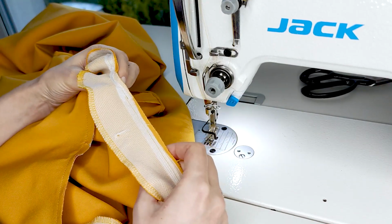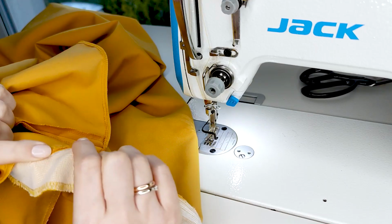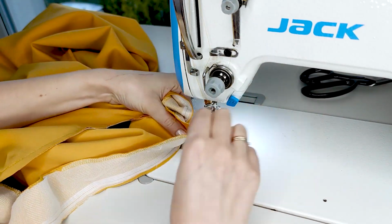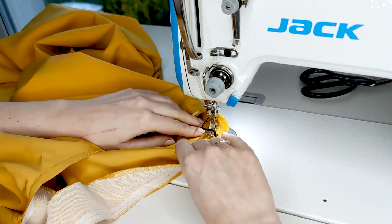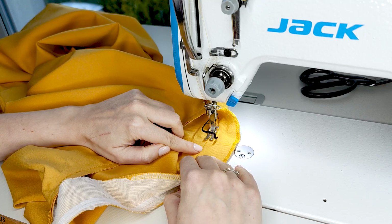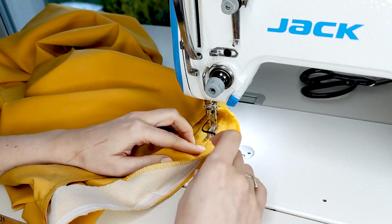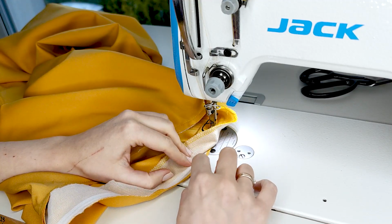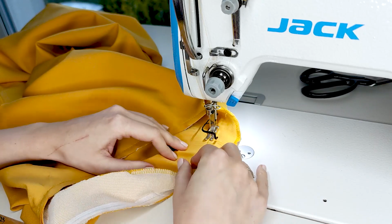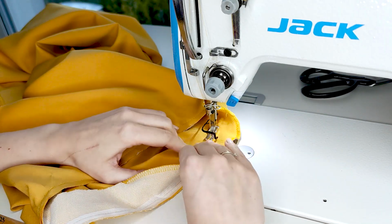So holding your neckline like this, I want you to fold this neckband. All the seam allowance is pushed to the side. I want you to put it under your foot, and we will make a seam 1 millimeter from this side, making sure that our entire seam allowance is on this side. And on this side we have no seam allowance, only on this one, okay?